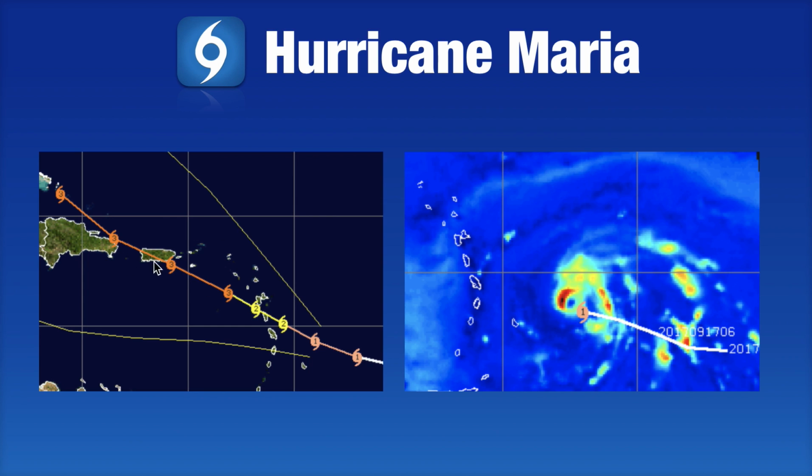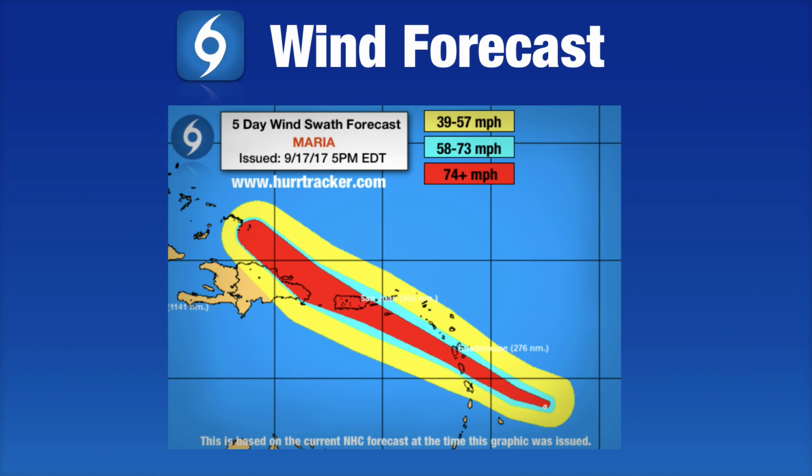So if you're in this area, make preparations now. You will likely be under hurricane watch soon. This storm is strengthening and headed your way.